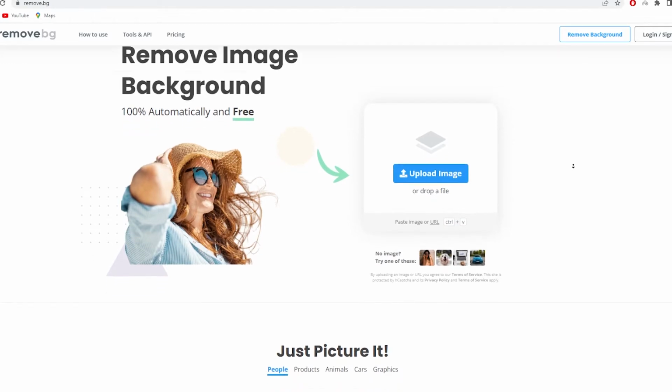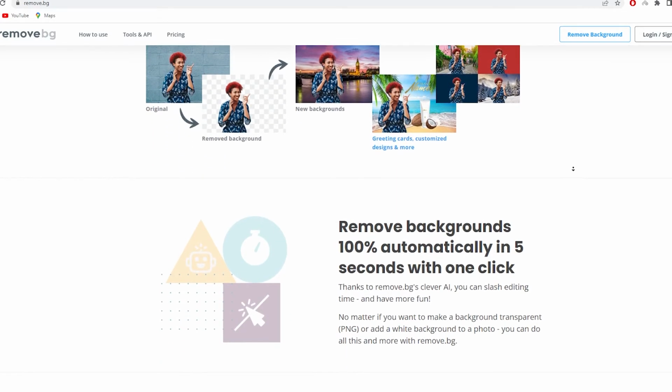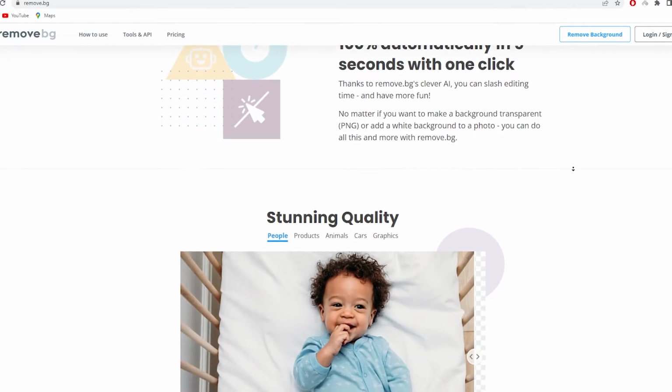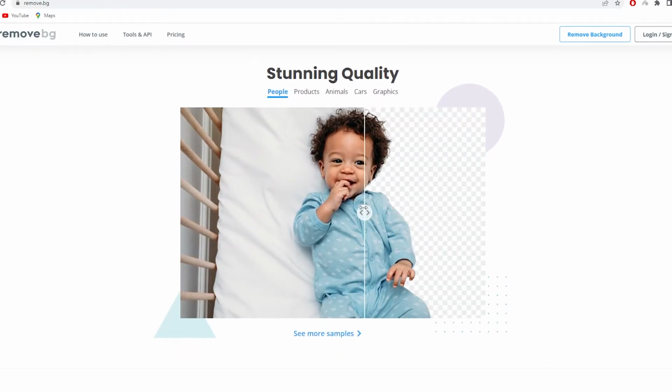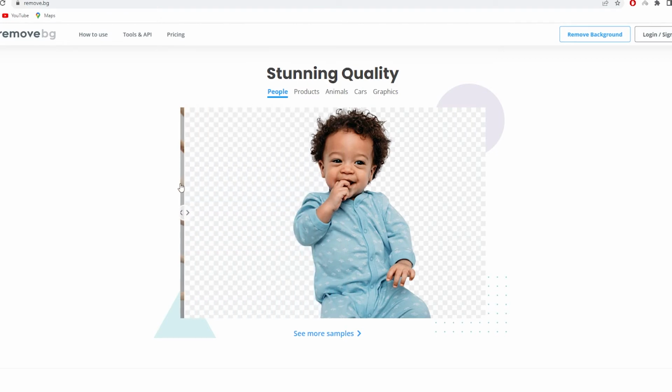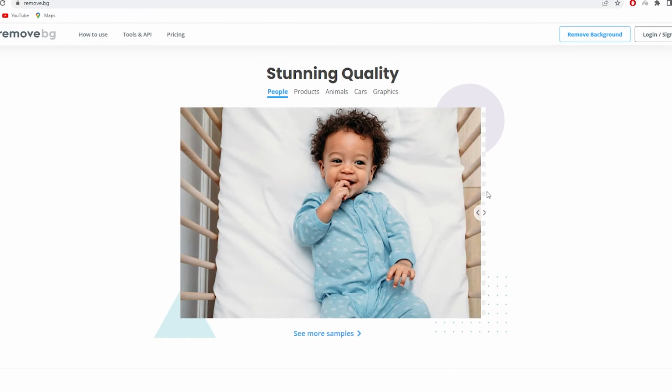Okay, so here's an example of a photo with the background removed, which you can see on the home page, using this free tool. If you slide this button to one side, you can see the photo with a background, and if you slide it to the other side, you can see the photo without a background. And all of this amazing work has been done using this advanced AI tool.